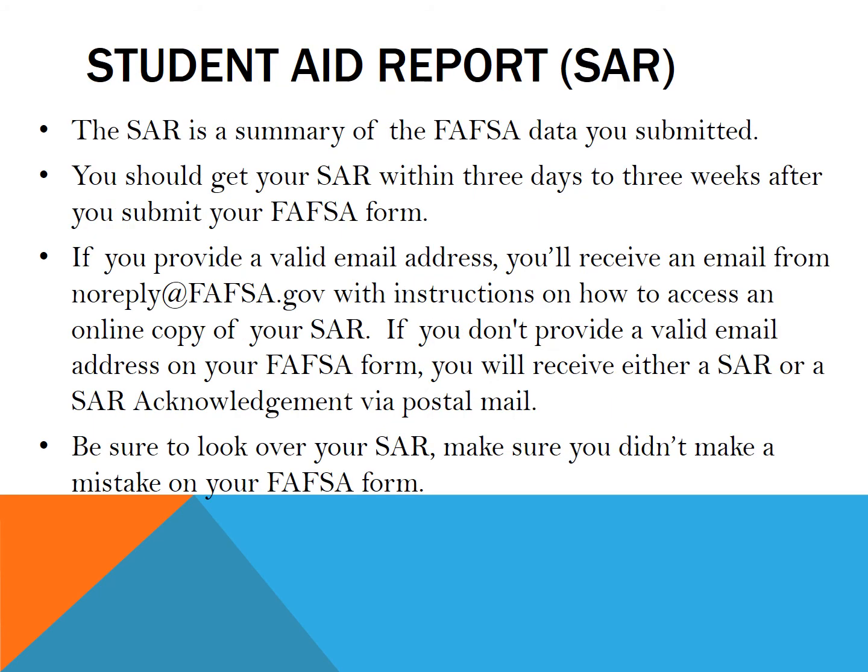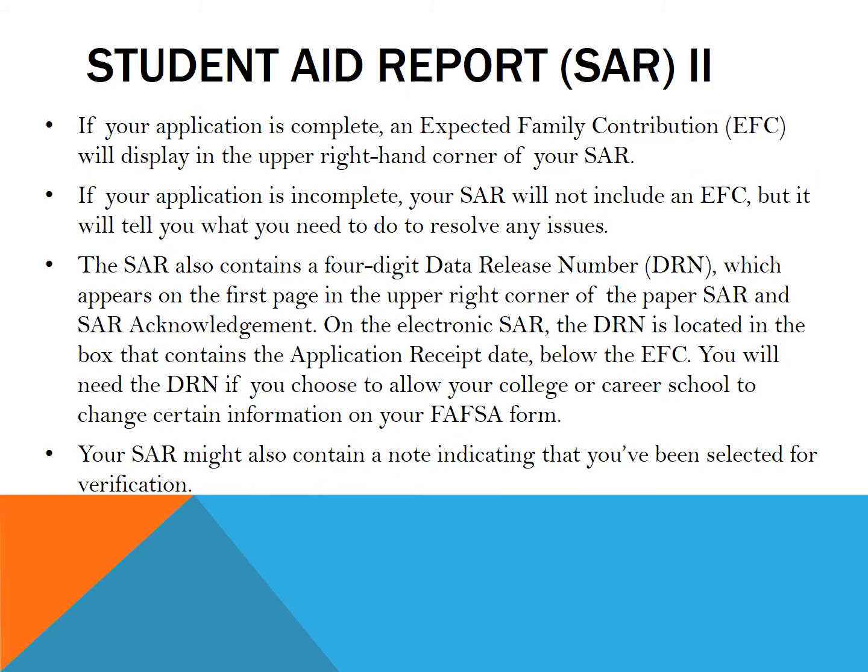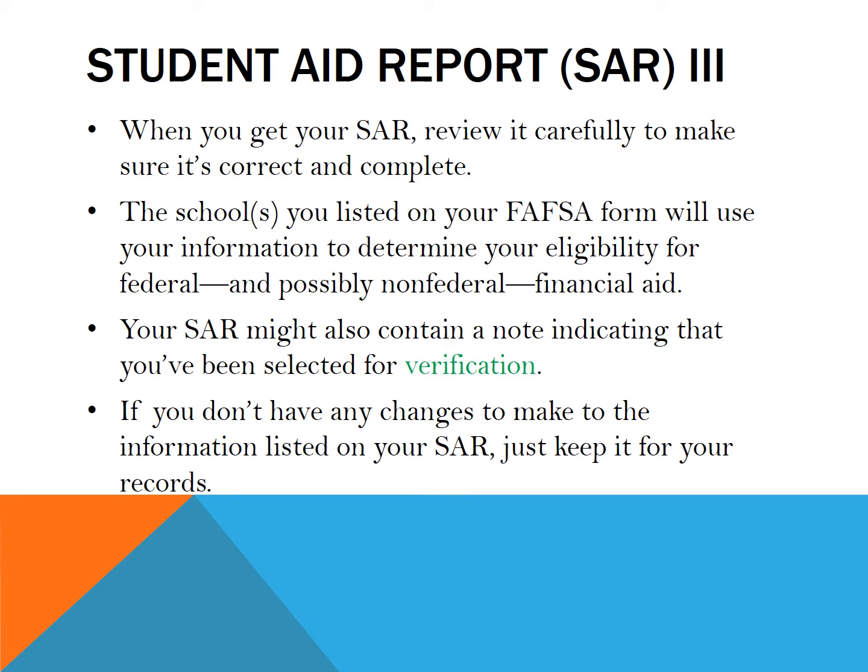Be sure to check your SAR carefully. If you made any kind of mistake on your FAFSA, it's going to really show up here. And there are other details on your SAR that you need to keep track of, so keep it handy, make sure it's available. The SAR is your funding key, so make sure it's accurate.